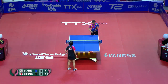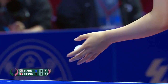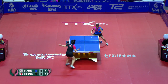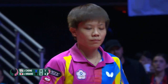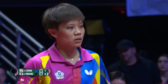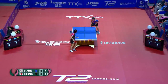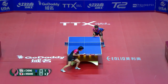So much physical fitness. This is a development of Hirano really in the last year, year and a half of her game. Again, she's been trailing behind Mima Ito, living in the shadows. But the power, the focus she's shown out here. 8-7. It's going to be very interesting to see who passes whom. I know in the United States there was a similar situation with Ariel Shing and Lily Zhang. For some time it was Ariel, and then when Lily Zhang finally broke free, she continued. Miu Hirano could be the passerby. We'll see.